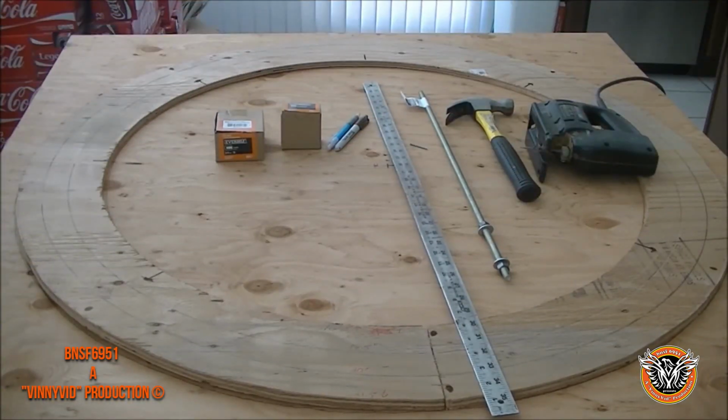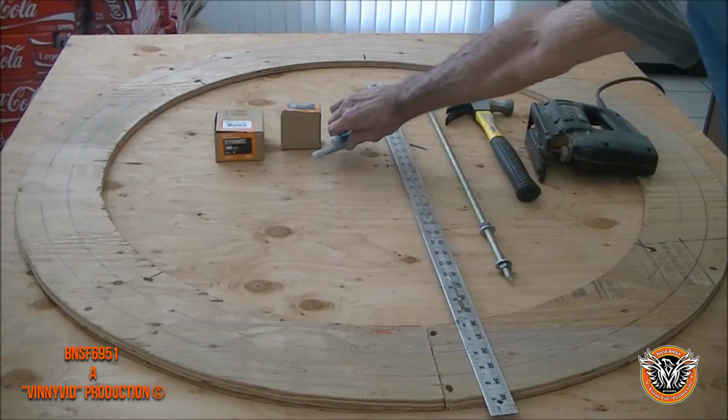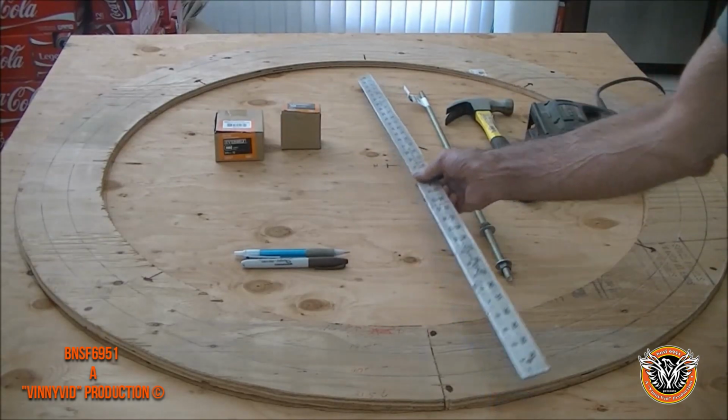Alright guys, we're down at the work area now, and I'm going to show you all the stuff that you need to build a Helix. And I know that this has been a long time coming, and I finally decided that I need to get it done because I want to get my trains up to the second level. Anyhow, we're going to start off with some basic stuff. You'll need pencil and markers.